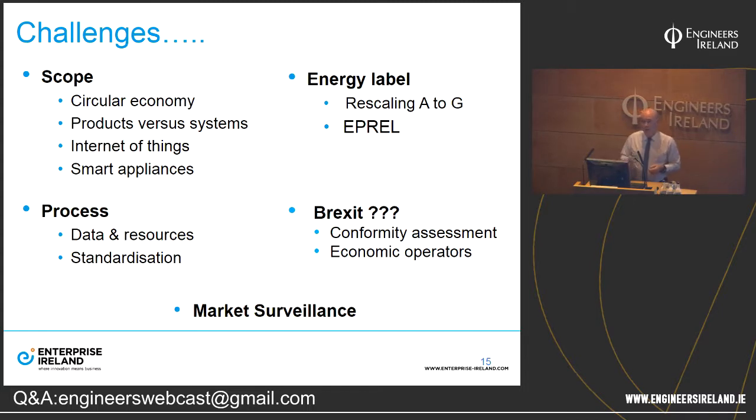Standardization. I mentioned earlier on about the heating regulation there, where it looks at solid fuel boilers to 500 kilowatt. And the reason it doesn't look to 1 megawatt, everything else is covered, by the way, under the MCP directive and IED directive, is because there's no standard there to measure it. So if there's no harmonized standard there, we can't enforce it. There's no market surveillance that can actually be carried out because the manufacturer can't measure. There's no standard there. So that can be an issue, development of standards.